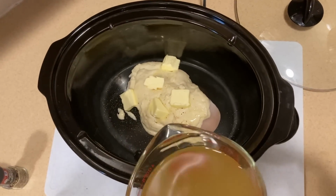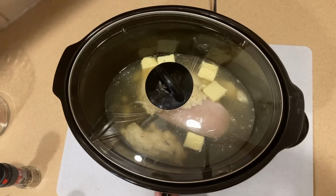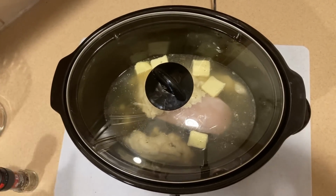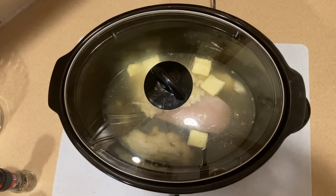And then I'm just going to add the chicken stock. We're going to cover this, and we're going to let it cook on high for about 3 to 4 hours. And we'll check it at 3 hours. That's all there is to it.